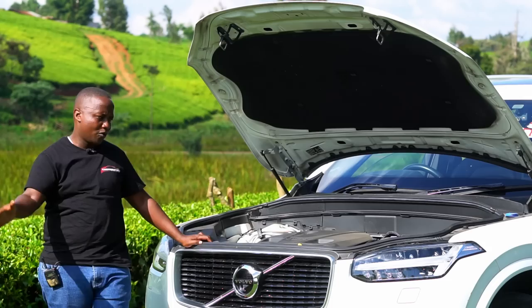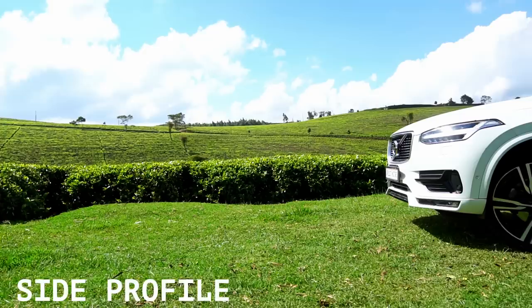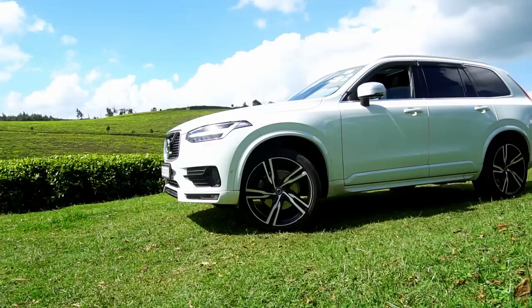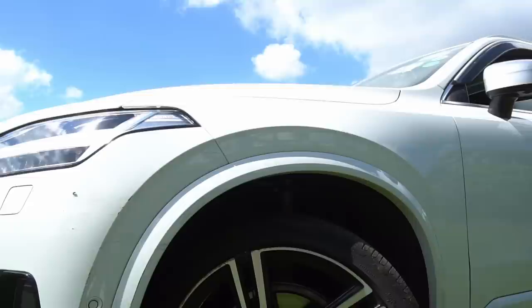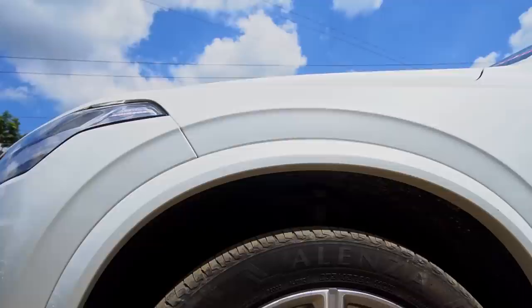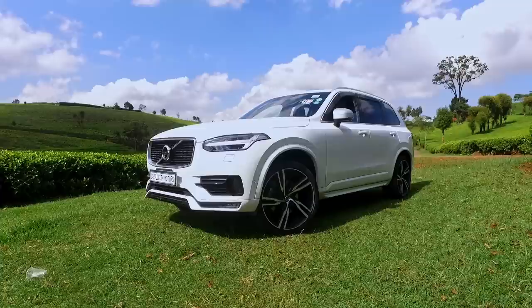Now let's talk about the side profile and the suspension, because that is also another area that is quite interesting. The XC90 R design sits on 22-inch wheels, and it comes with the R design rims and low-profile tires. What I love about the R design is the rim itself. It's very conspicuous, and it does not look as boring as that of the inscription. In fact, I think the inscription has a rim that is not very pleasant. So if I was to choose between the inscription and the R design, I would definitely go for the R design in terms of tires and also the black on white color coding.